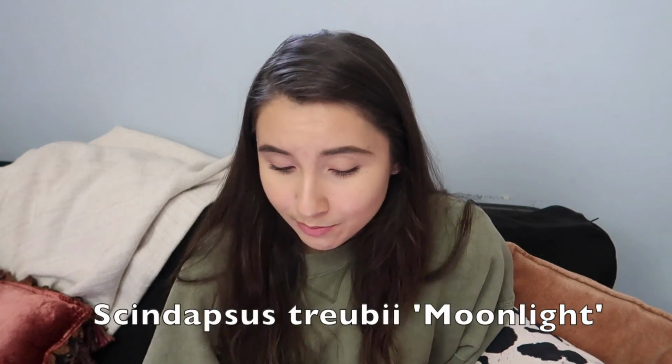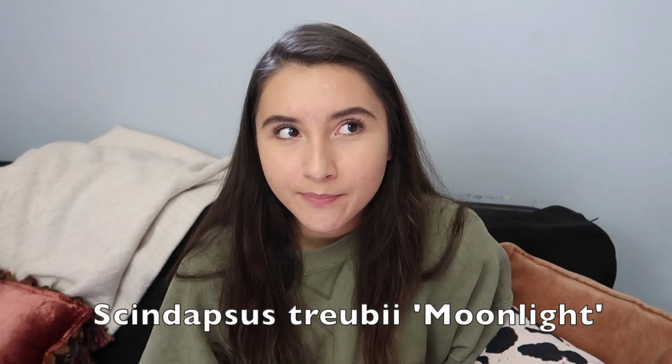Okay, next plant I have on here is the Scindapsus treubii Moonlight. That is also a very silvery plant. It's really pretty. If you would match it to the aesthetic of another plant, it would be the Sansevieria Moonshine. They kind of have the same vibe going on. They would look really nice together. I haven't seen this one in person either, so I'm not sure.